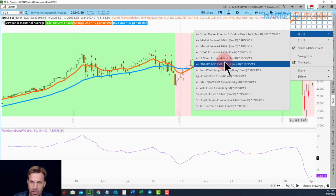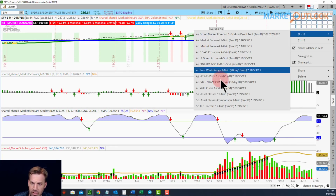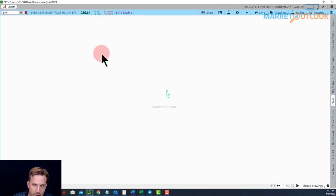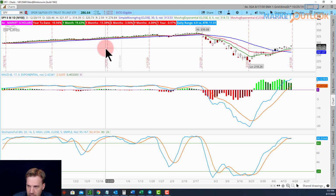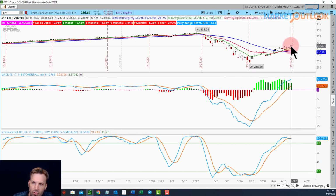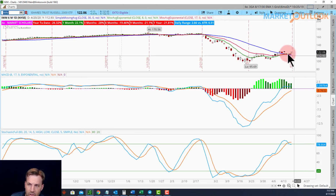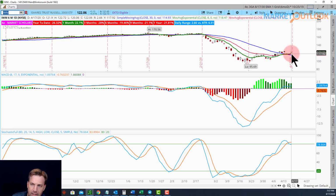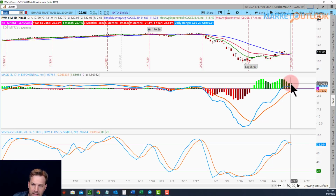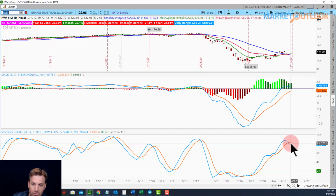Let's take a look at the 3 green arrow chart, and you can see we got 3 green arrows, not surprising, on the S&P 500. You look at the 2-line version here, and you can see the stochastics is flirting with getting below its moving average. We talked about that before, but still above a rising 8-day moving average, and the 8 day still above the 17. That is the SPY. IWM had actually closed below the 8-day briefly, come back up today.